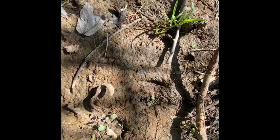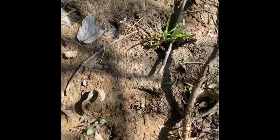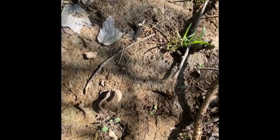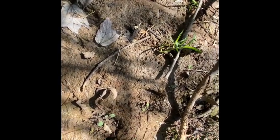Those tracks can help let us know what those animals are up to, where they're heading, where they were coming from, and what they might have just been doing. So with the deer coming from this stream, what do you think they might have been up to?